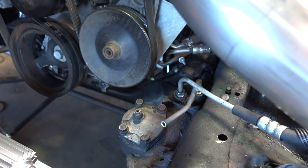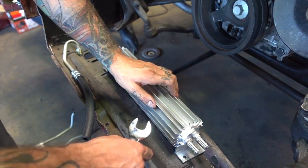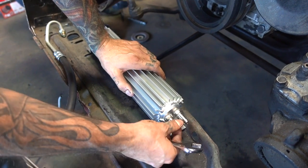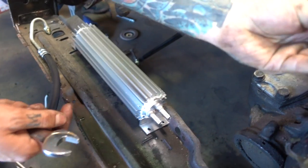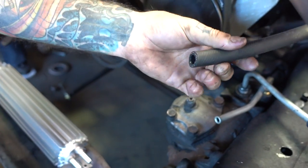So we're gonna route our power steering cooler about like here onto this existing panel. But I can come down with a line to here and then take this side over to the return side of the actual power steering tank. And our power steering system will be good to go.